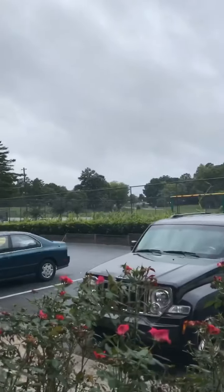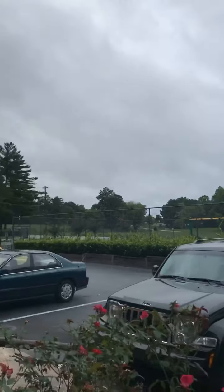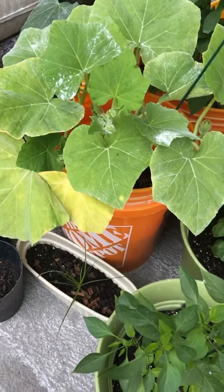Excuse me. It is so cloudy. The sun was out for a while yesterday, but it was still partly cloudy and it rained yesterday. It says cloudy for the forecast. It looks like rain. When I tell you my veggies need sun, they don't need no more water. No more water.